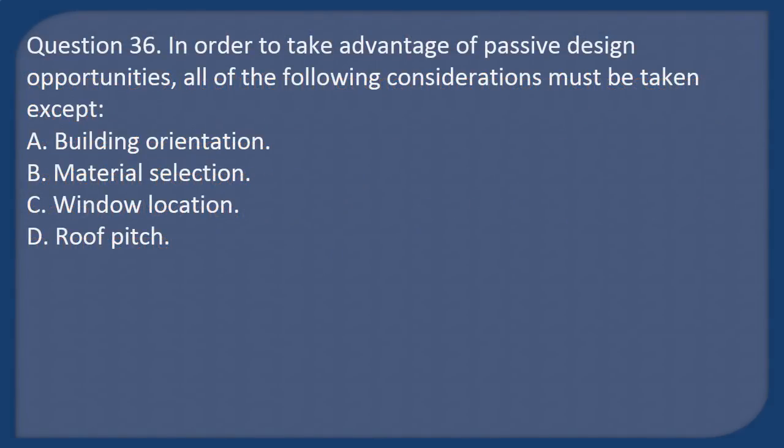Question 36. In order to take advantage of passive design opportunities, all of the following considerations must be taken except: A. Building orientation. B. Material selection. C. Window location. D. Roof pitch.